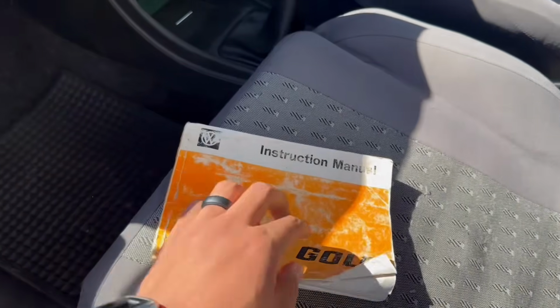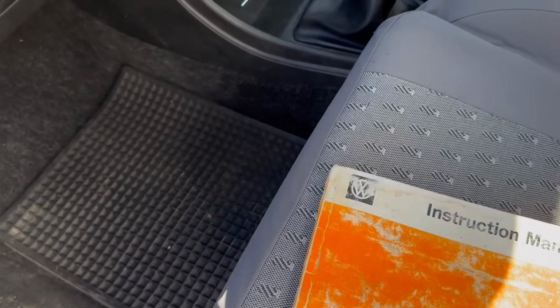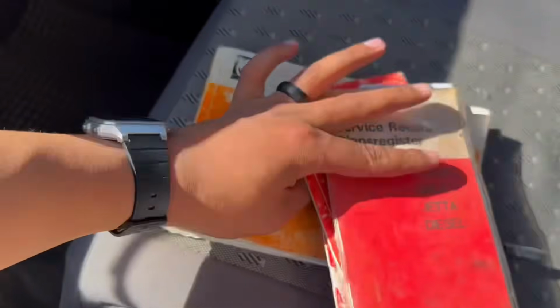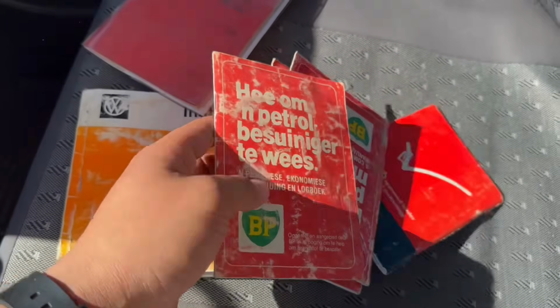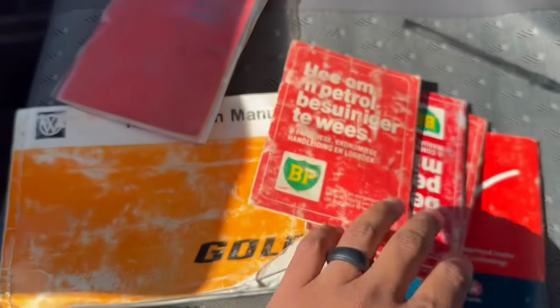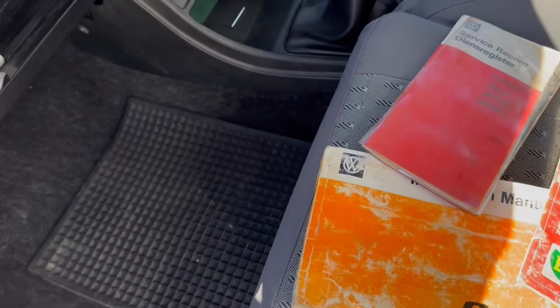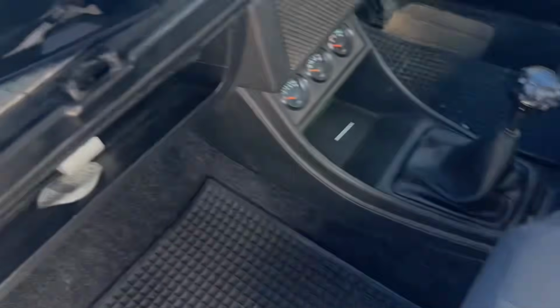So yeah guys, here's the manual. We've got more stuff in here. Let me just show you guys, and this is all from the previous owner. These are all service records. This is the service record for the car. We've got some books here. I'll dig into more details when I have a chance to do so. So yeah guys, there's everything.